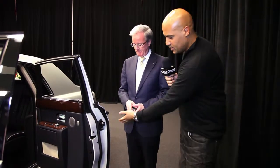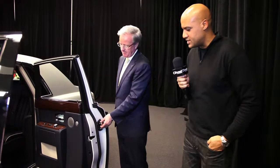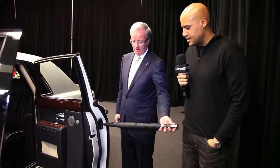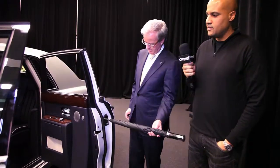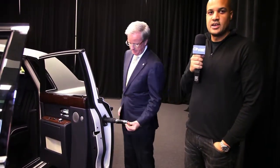Now, one thing I love about the Rolls Royce is the umbrella option. This is just class personified right here. Yeah, all Rolls Royces are fitted with umbrellas. In the Phantom, they're in the rear doors. In our Ghost model, they're in the front doors, and in our coupe versions, they're in the wings. Very nice. For $400,000, you get an umbrella.